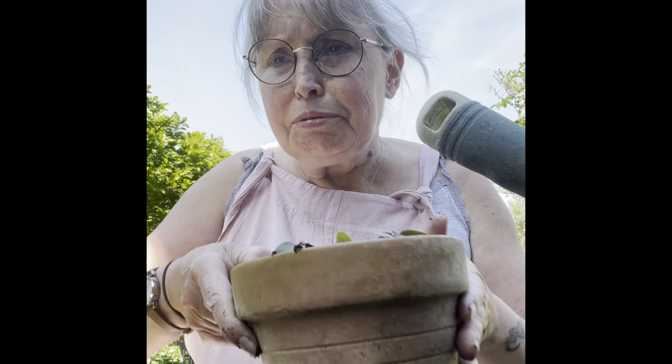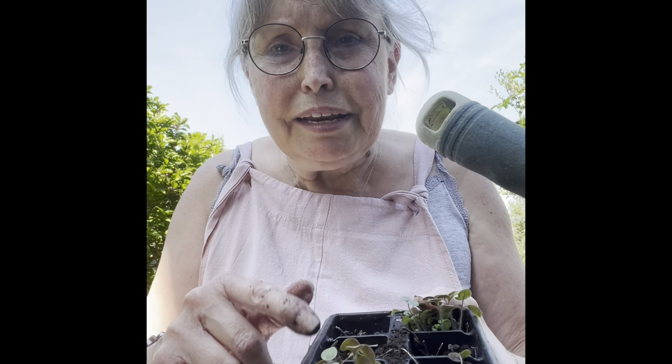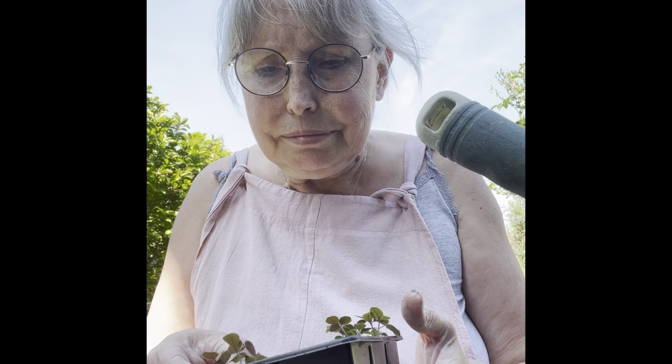Right, so I should put those back on, give them water, and put them back on the windowsill. I've got two plugs left to split up. I might do that again later to finish it off, or I might do it tomorrow, we'll see. So at least that's done.